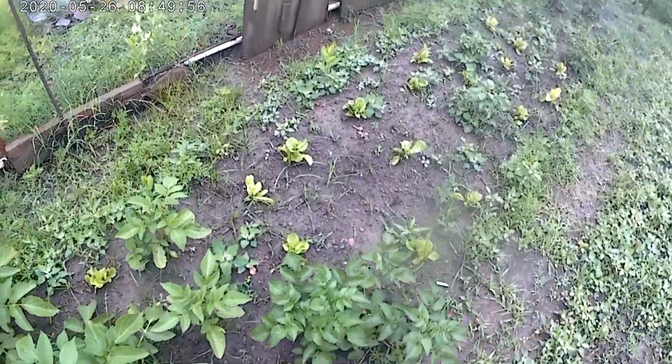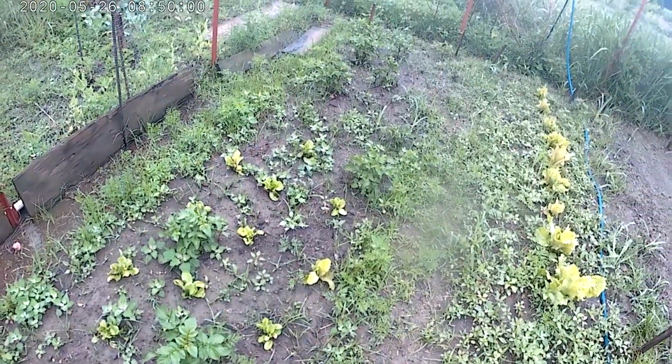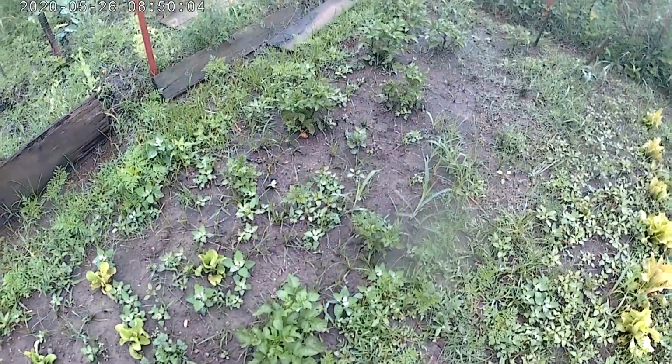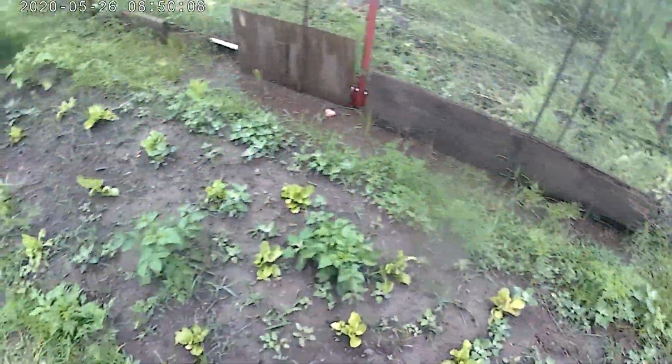All right. I got more head lettuces down here with my red potatoes. And of course, they're way behind. Well, I didn't plant them until about 2 weeks after I planted my Kennebecs. But yeah, the head lettuces need some more work too. Ooh, gosh, I need to do some weeding.